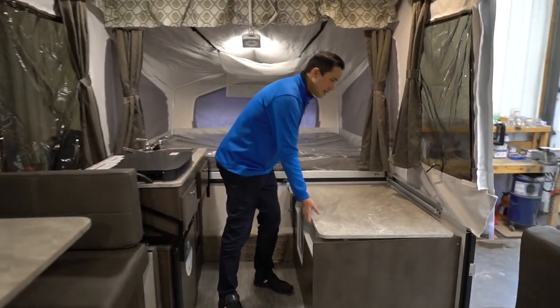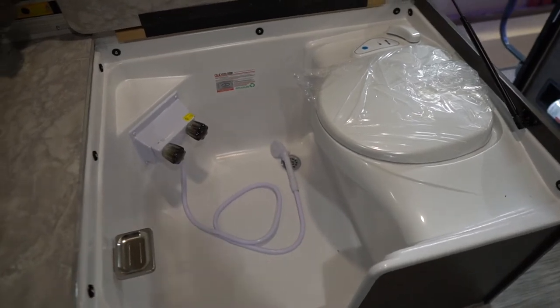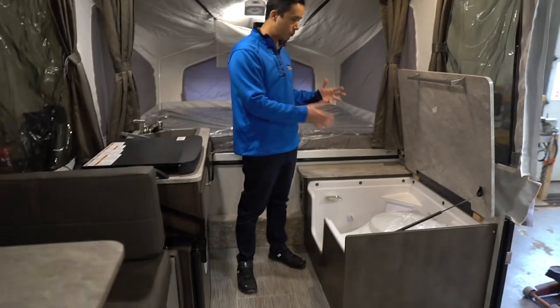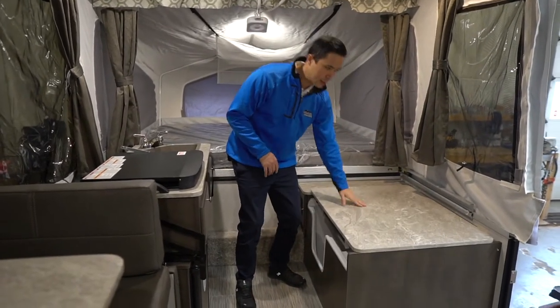But right here is the shower combo with the toilet. So there's a curtain that installs on this track to enclose this shower with hot and cold water. And when you have it closed, it's nice because it gives you some countertop.